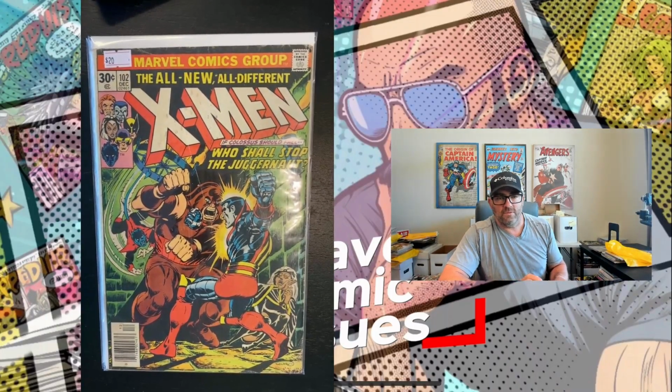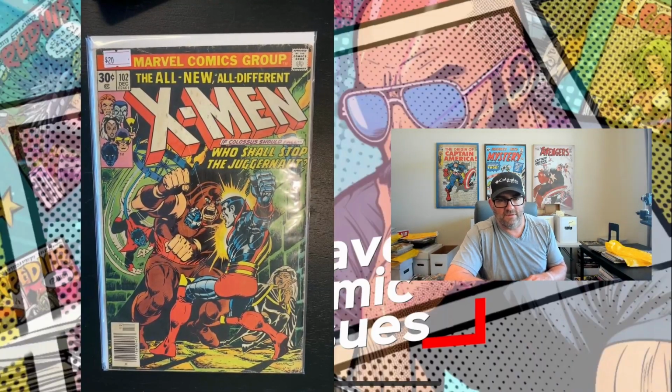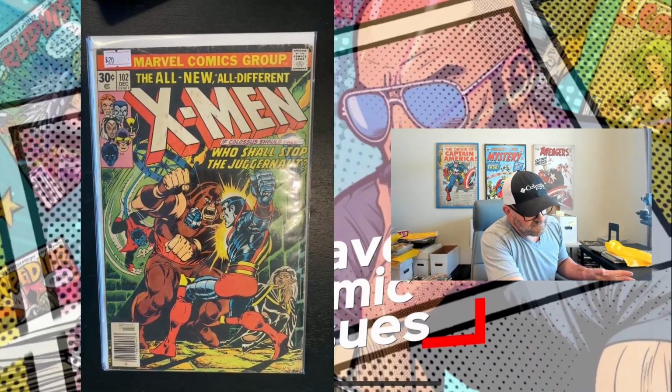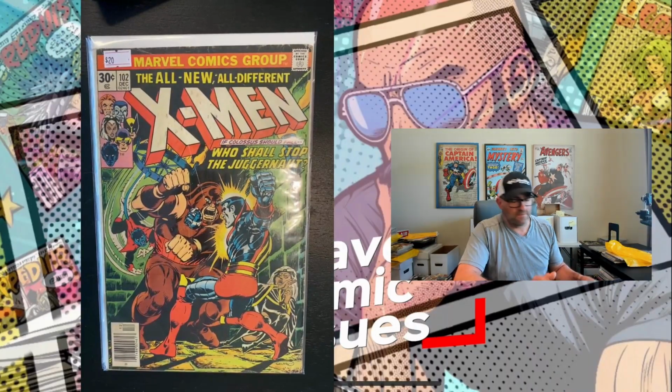Alright, so the first one I got here, as you can see, is X-Men issue number 102. Great Juggernaut Colossus cover. It is very cool. It is a little bit beat up, but hey, low grade is better than no grade, and I wanted this in my collection because I had a goal this year, and this was me finding these in the wild, so very happy with that.